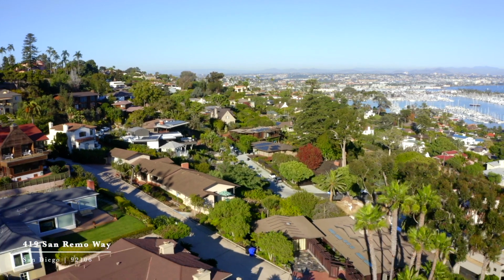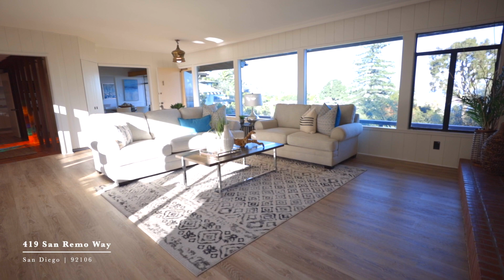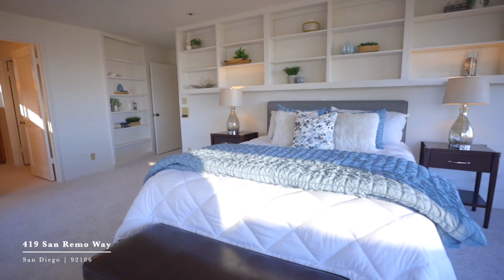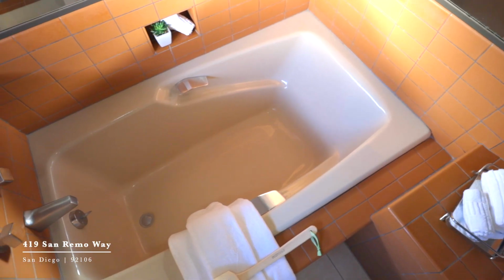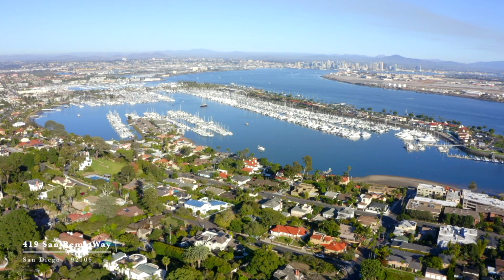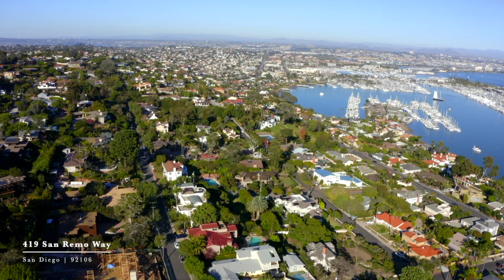Tucked away on a small cul-de-sac that overlooks the harbor, this is a quiet, peaceful retreat that anyone will love. Yet, it is just blocks to Kellogg's Beach, both Southwest and San Diego Yacht Clubs, and the village of Point Loma.